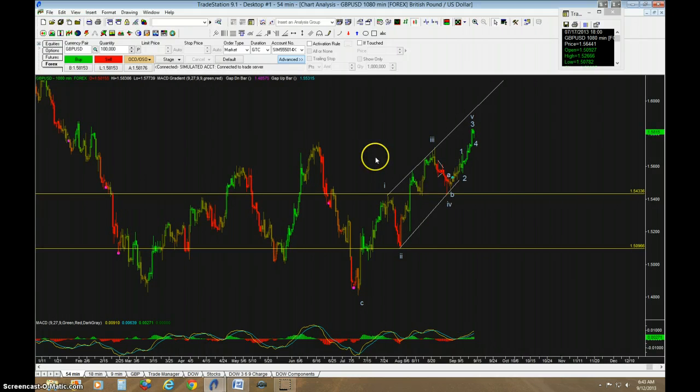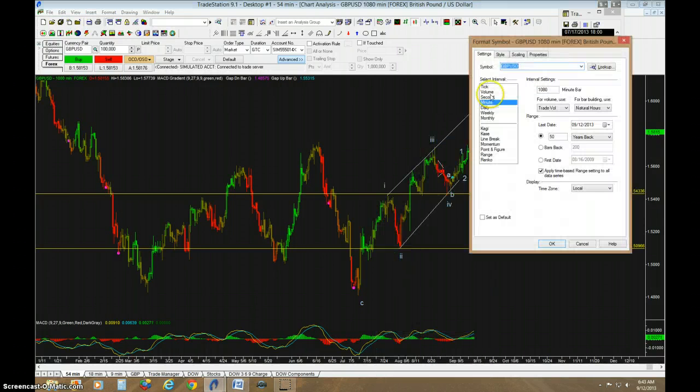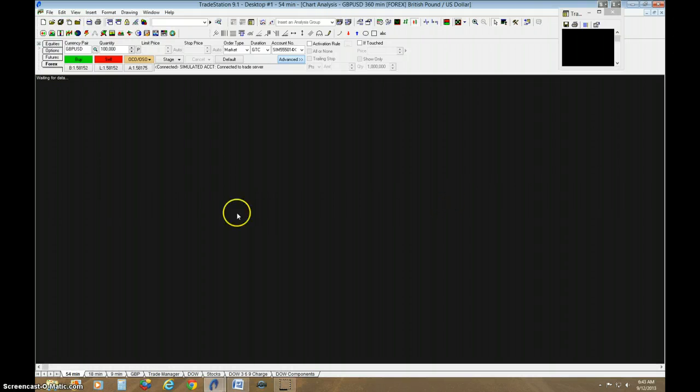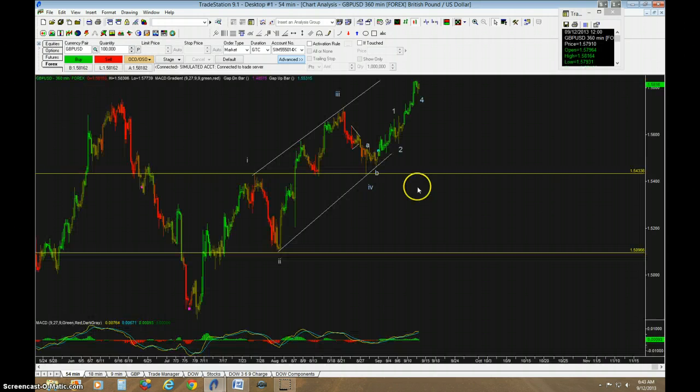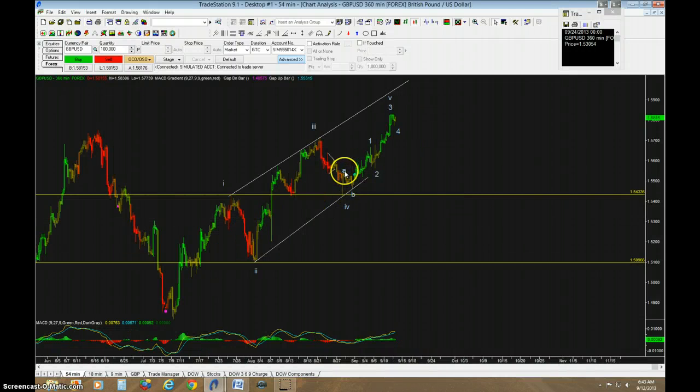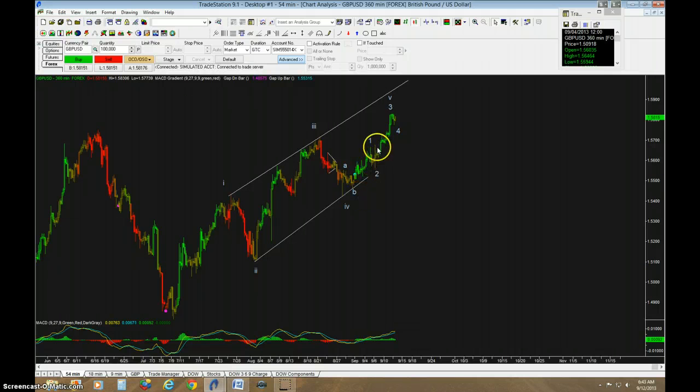So zooming in now, because I don't think that move is finished yet. Let's go into a 360-minute chart. And here you go. Each leg is progressively smaller. And for the movement up, obviously we're working a fifth wave. The best count I can come up with right now is that we've got A, B, 1, 2, 3. It's making 4 and it should push up in 5.